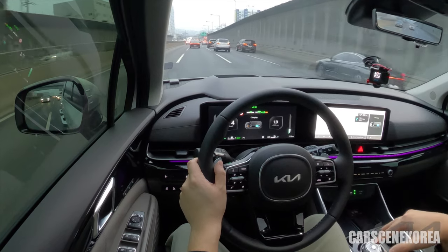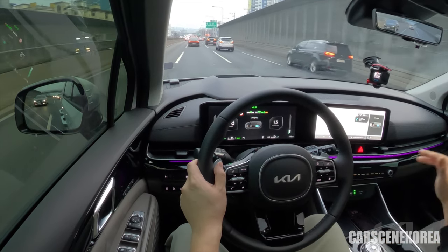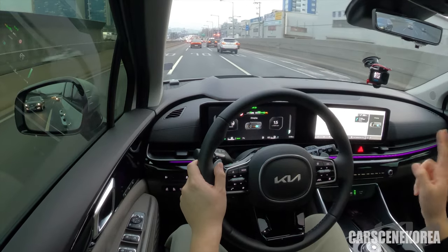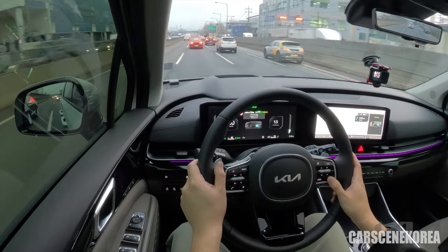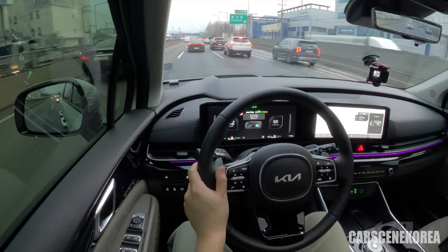However, come this facelift, that very suspension is now implemented throughout all trims. So regardless of the trim model, you get the best suspension that Kia Carnival has got to offer. And I can feel that throughout the test drive, as you can probably see from how cozy the car is, how gentle, how smooth the car is running.